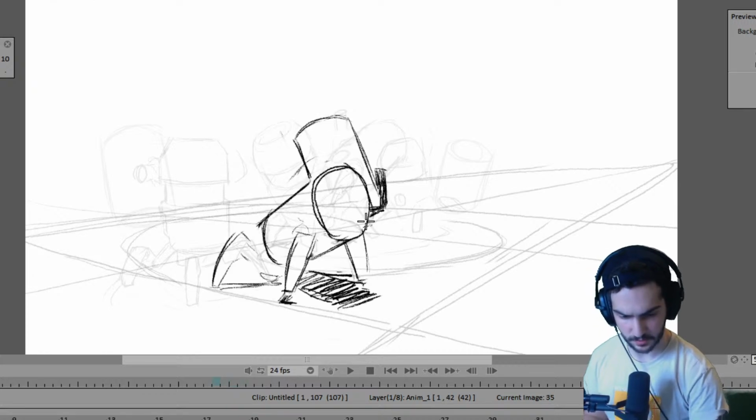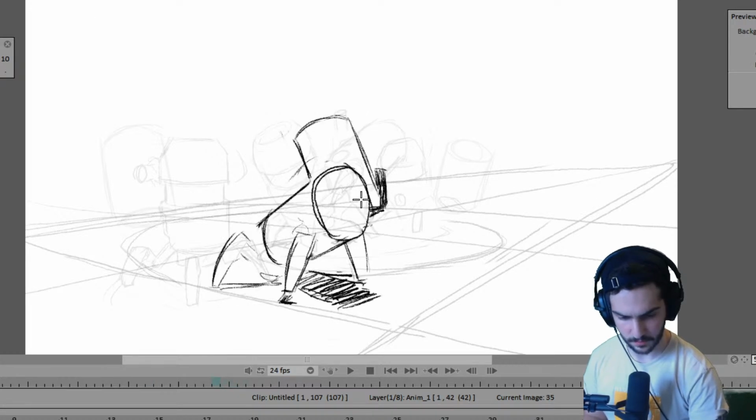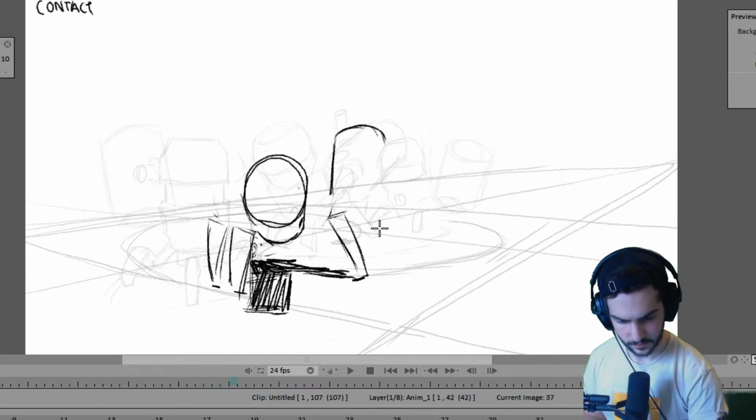So that's the contact pose. Where was he at before? Be the pass. Doesn't entirely matter since that leg is hidden.